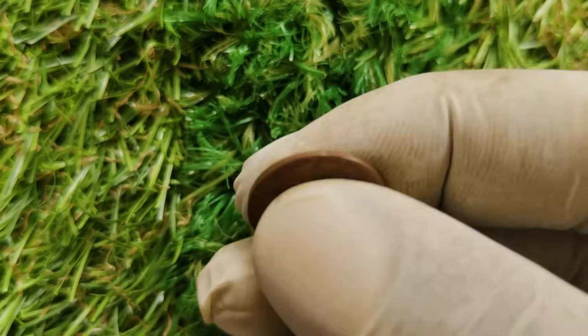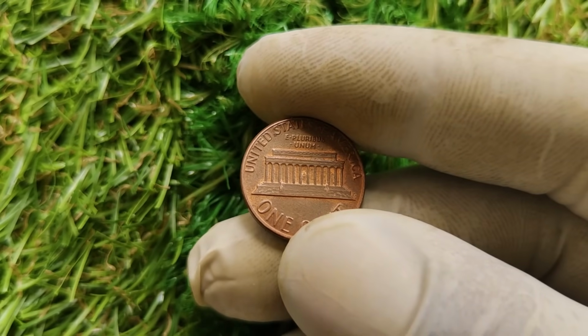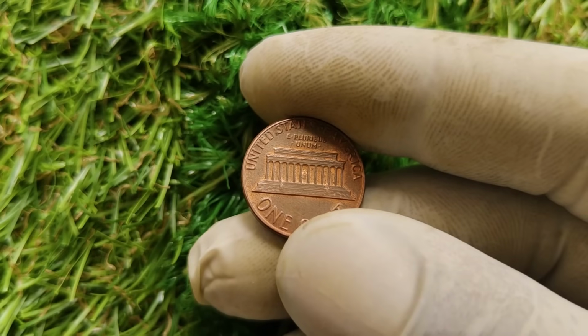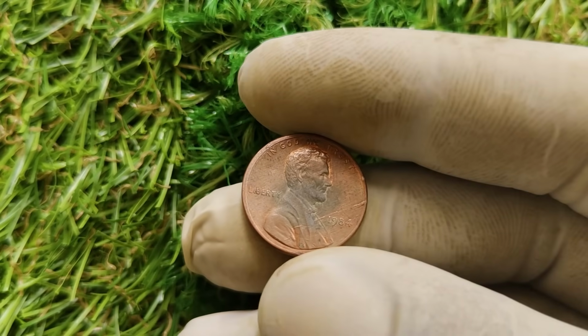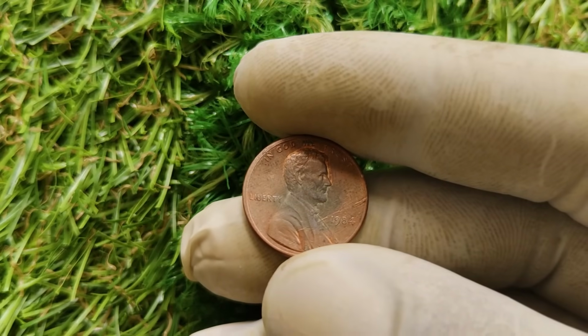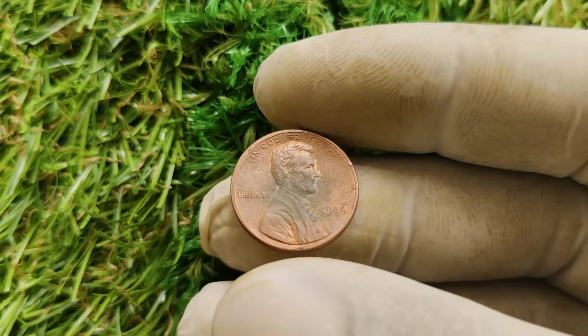When collectors find one of these double-die examples in mint condition, especially in high uncirculated grades, they're willing to pay staggering prices. That's because true mint errors like this are rare accidents, and in the world of coin collecting, rarity is king. Combine that rarity with demand from collectors, and you've got a formula for a coin that's worth exponentially more than its 1 cent face value.